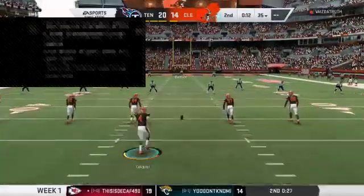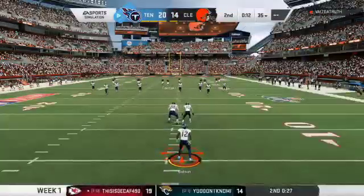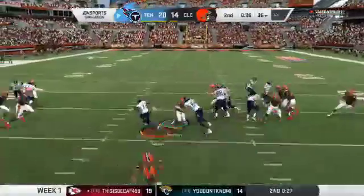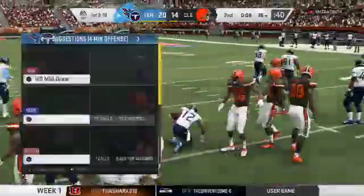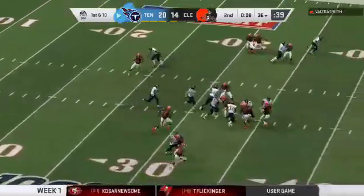So here comes the kickoff, and what now is just a 1-score, 6-point game. This will be fielded at the 6. And a good return. He's across the 35-yard line, right around the 36. At their own 36-yard line.